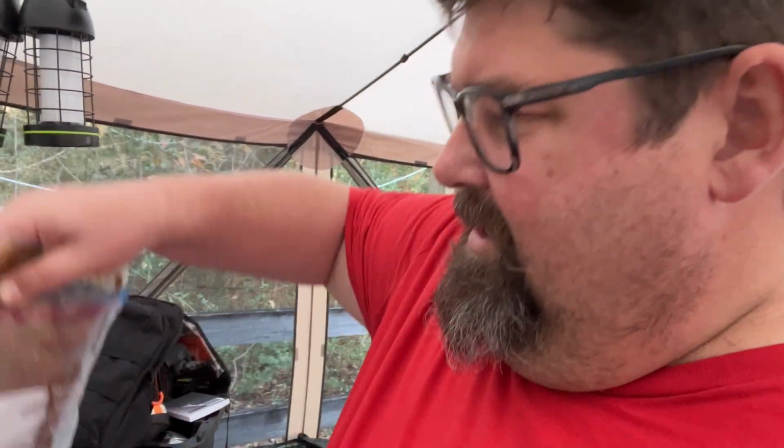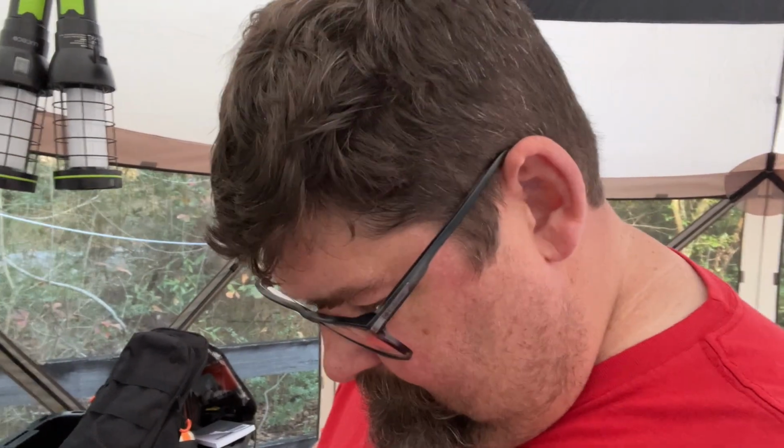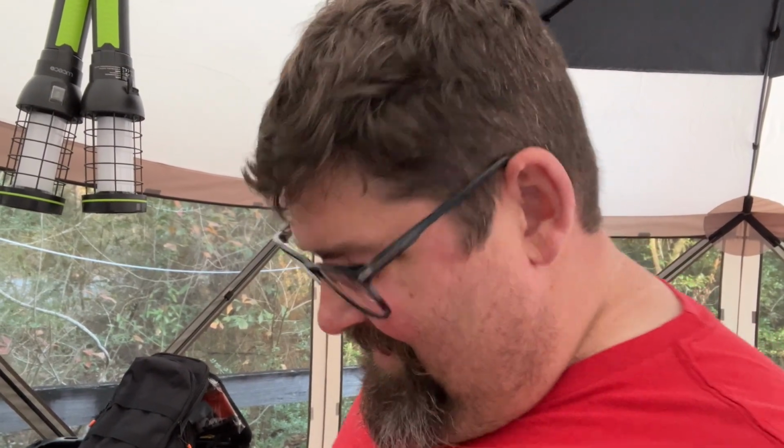So for dinner, I got something pretty cool. Might not look cool, but Costco had these two bags of gumbo. I'm gonna boil my gumbo, and I'm gonna make some rice, and that's gonna be my dinner tonight. Gumbo. I'll let you know how it is. I know people from Louisiana right now are like, ooh, gumbo in a bag? Yep. But let's try it.